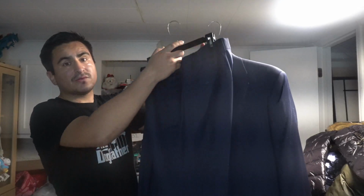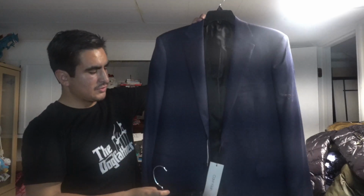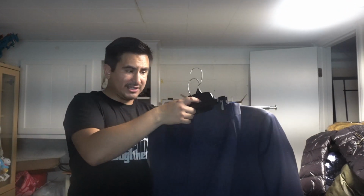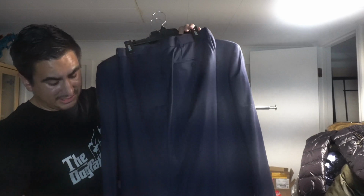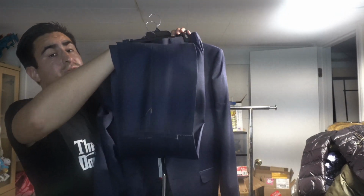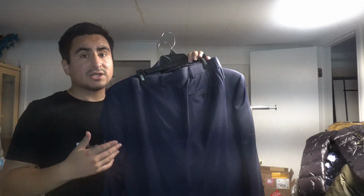And I got in a suit from Calvin Klein. This one is 42R, I believe. Suits, I could pretty much list it and I know it'll sell. It's not tailored. So if it's not tailored, that's actually very good, because then whoever I sell it to can take it to their tailor and have it altered.